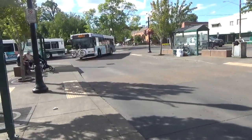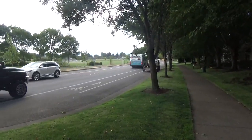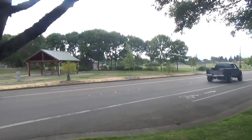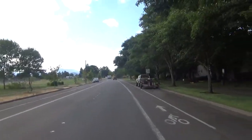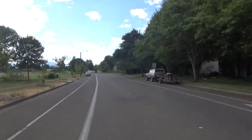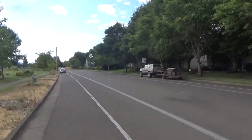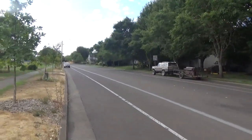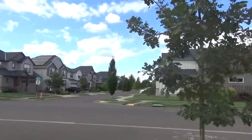Here we are coming in to South Corvallis. So I just got off that bus and I'm going to go visit the park just for a second. Also on that bus, there was never more than 6 or 10 people at a time, but over the time I was on the bus, lots of people got on and off, which is like what I said, a lot of people in Corvallis are taking the buses for short hops.